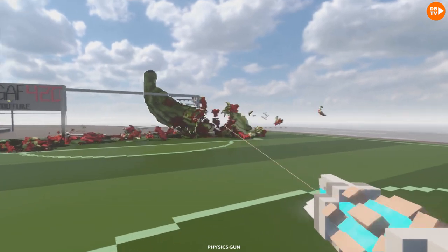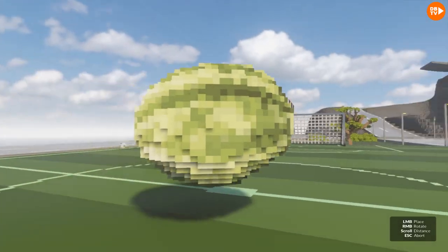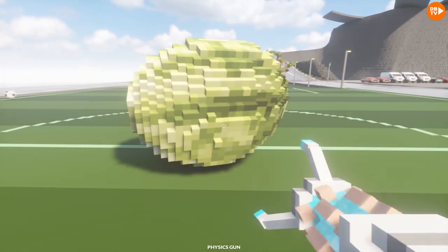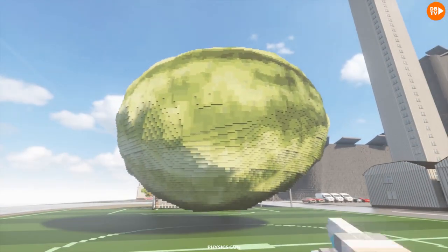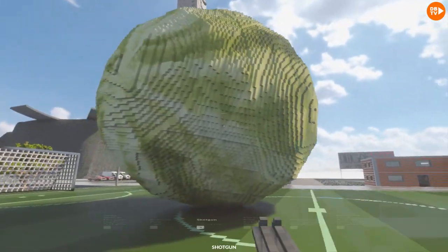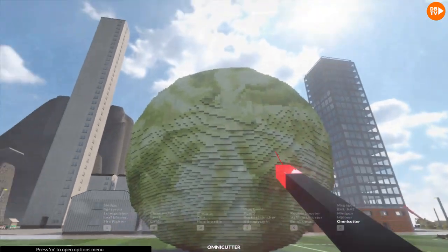Score! We scored! Woohoo! That's not fair. I don't think this is the right shape. Hmm. I would say this is the right shape. It's big, it's beautiful, and it also rolls. Okay. Roll away, my beautiful watermelon.